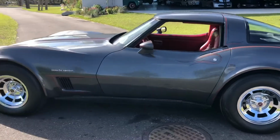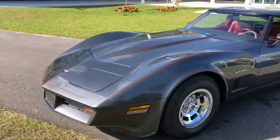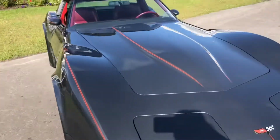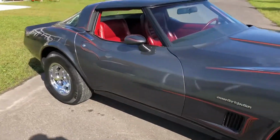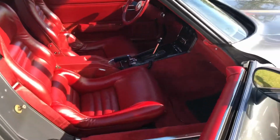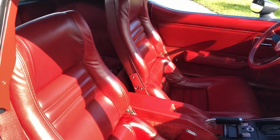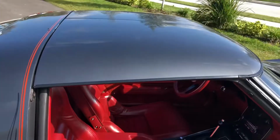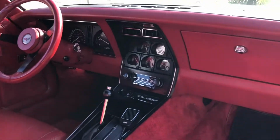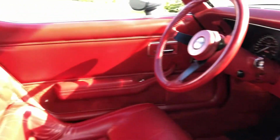Beautiful wheels. This car is in immaculate shape, so I'm just doing a quick little walk around. This was a great year for Corvettes. This is an automatic transmission. Just look at that beautiful red interior. It is a hardtop with a removable hardtop, so you get that convertible feel. The AC blows super cold, the radio works, so everything is in working condition.